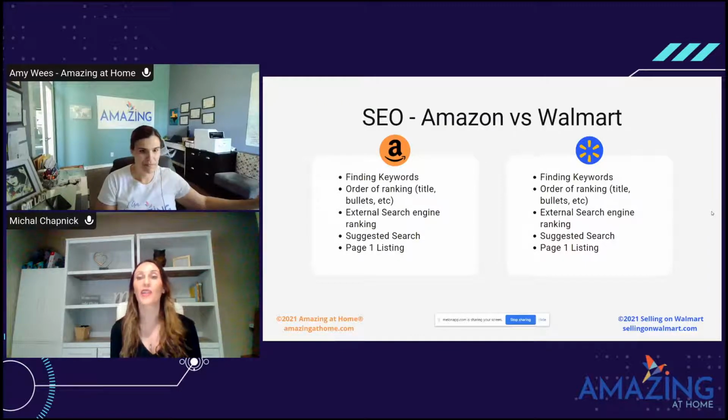One of the things that Walmart is very, very specific about in their guidelines is they ask specifically, hey, we want your listing to be unique to Walmart. So there's a reason behind that.